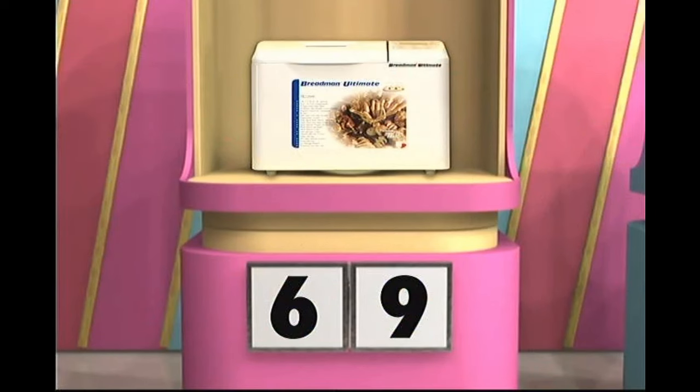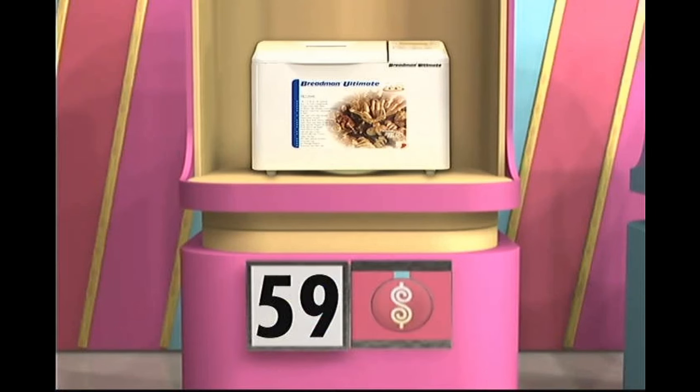This handy bread maker features 17 different programs to make anything from bagels to pizza dough to whole wheat breads. Tell me, of those two numbers, is the first or last number the correct number in the price of that item? Let's start with a 6 or ends with a 9? Ends in a 9. It is... yeah, $59. Two Plinko chips.